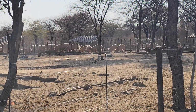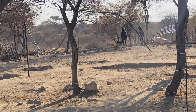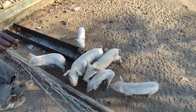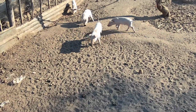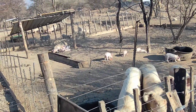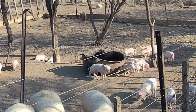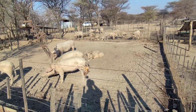See, there's hundreds of pigs there. Hopefully today we'll get four more baby pigs, or maybe even later this week. Let's have a look. So these are the ones that we could possibly get. As you can see, there are hundreds of babies there in the back as well. Loads and loads of babies.